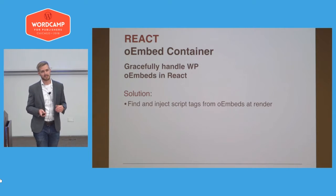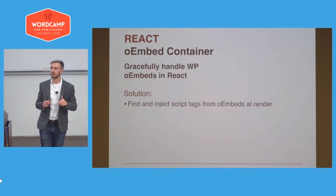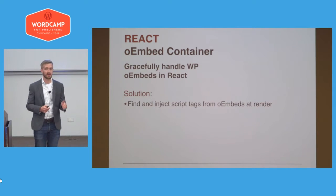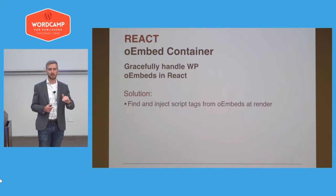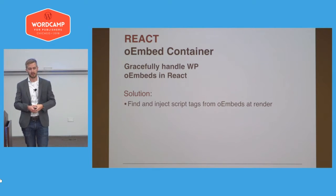And React oEmbed Container is a React container that wraps around your content. It finds any scripts from oEmbeds particularly that you need to inject in the page, puts them where they need to go, and then you can constantly just churn through this content, or your users can, and expecting those oEmbeds to work as they normally would within WordPress.